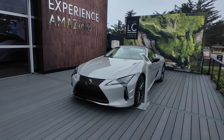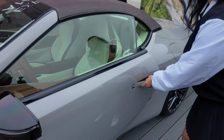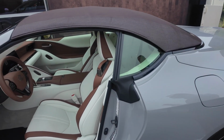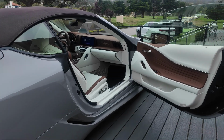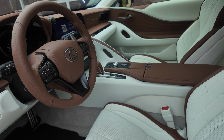The exterior color that you see right here is called Wind, and for the interior we have a two-tone. The interior right now is done in a saddle tan and white. You've got the Alcantara suede up on top, leather throughout the entire vehicle, and you also have the Mark Levinson sound system.